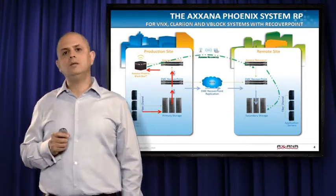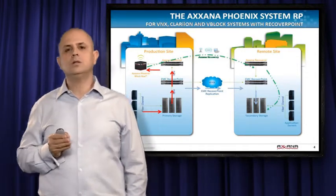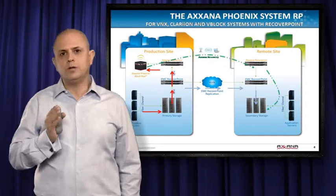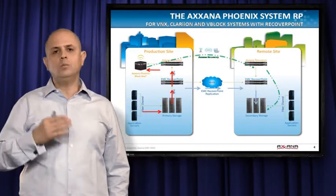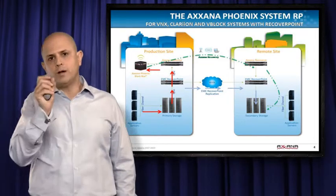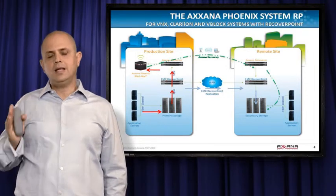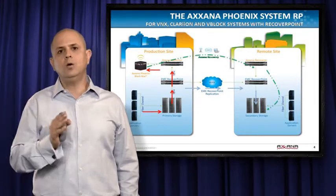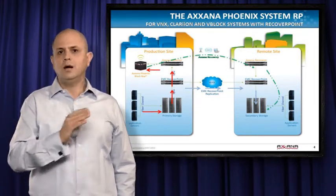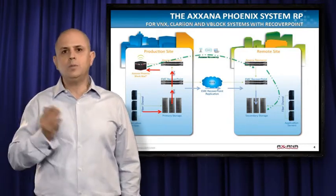Now, what do we do with the WAN link failure that I talked about before? When the WAN fails, you're basically at great risk because you are accumulating more and more buffer now. Now, it's not a gig, it's much more than that. If RecoverPoint and Axxana are connected together, RecoverPoint tells Axxana that it has a link failure. And now we know not to discard any data. Otherwise, we would discard whatever is not the lag. So now we are keeping the data.